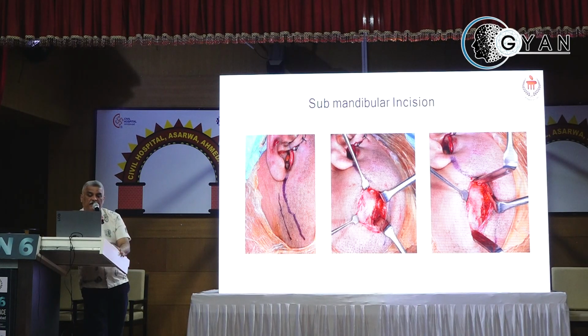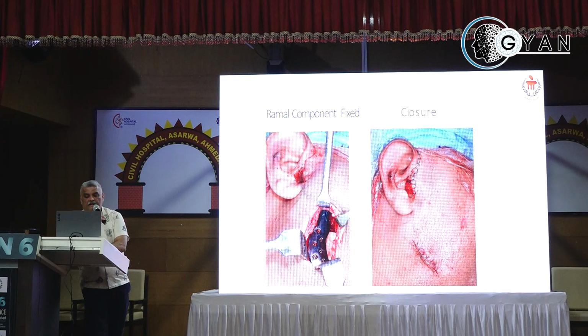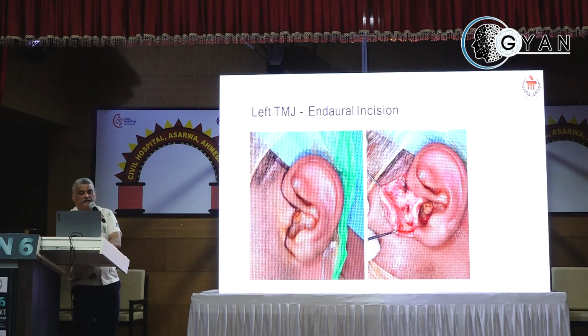And she spoke about the periangular approach. Periangulars are of choice based on the type of situations you are encountering. Now my periangular here, I've taken it a little vertical so that my prosthesis is going to fit well. And there you see when you go submasseteric, you have a bloodless field. And those are the cutting guides we use to resect the ankylotic mass. And that's your left TMJ endoral approach, a very nice and versatile approach where you dissect below the subcutaneous plane.